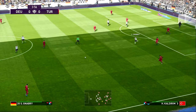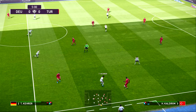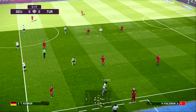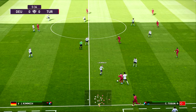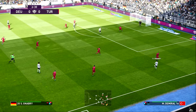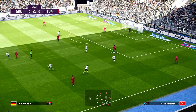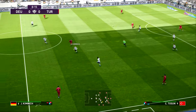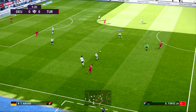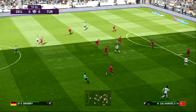It upfield. Tosun. Calderim. That's a throw. Gets wrestled off the ball. Keira. Gnabry. Calderim. Hoists it forward. Tosun. Keira gets it back. Forward it goes. Gnabry.